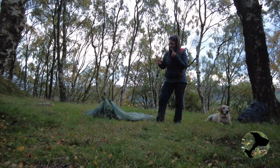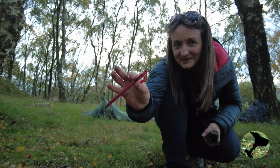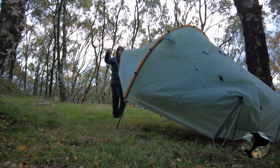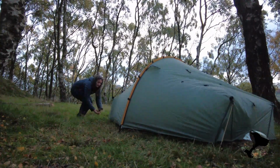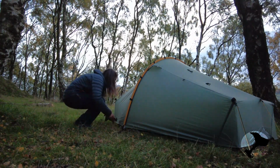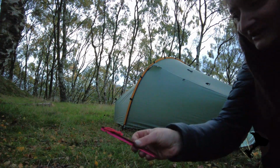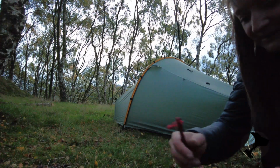I'm going to try these pegs that come with the Alpkit Elan bivvy. They look remarkably like the MSR Groundhogs, don't they? Seven pegs. It's an odd number to have, isn't it? So to give you some comparison, this is the MSR Groundhog style tent peg. Remarkably similar. I have to say, really like it. First impressions, just goes into the ground through the rocks just like butter, and doesn't seem to bend.